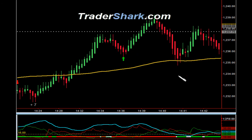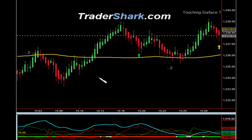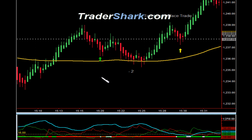Target 1 and target 2 were hit for a total of 13 ticks. And then right there at about 3 o'clock, an opportunity to get short. Target 1 was hit and got stopped out for -2 ticks. Another opportunity to get long. Target 1 was hit and got stopped out for -2 ticks.